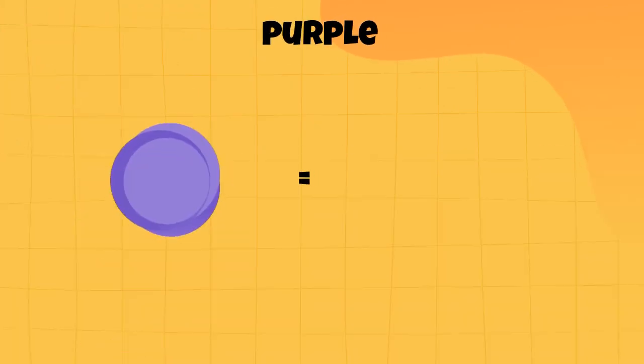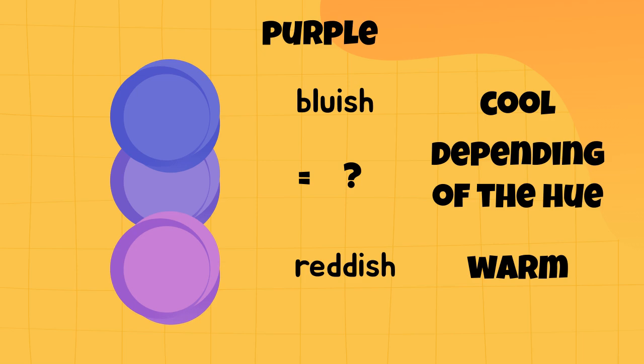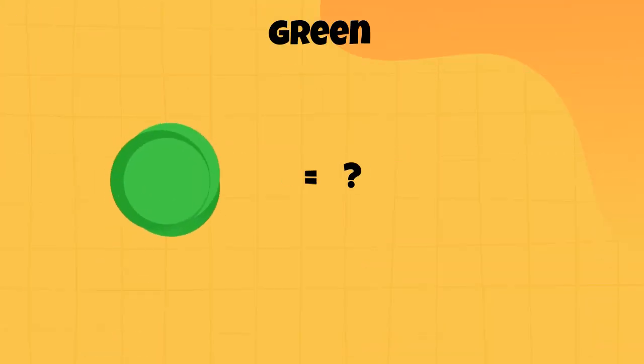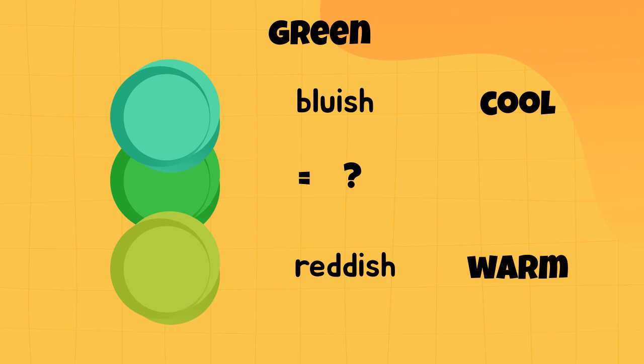Purples are considered neither cool nor warm overall, depending on the hue. A bluish purple is cool, a reddish purple is warm. When in doubt, always check the color trend on the color wheel. Greens, like purples, are difficult to put into a general category. There are cool greens with blue in them and warm greens which tend toward yellow and orange.